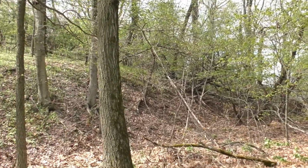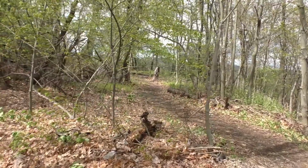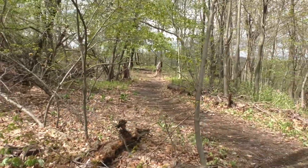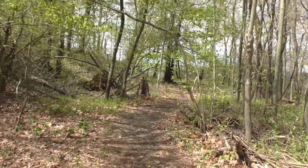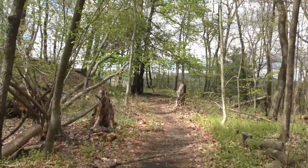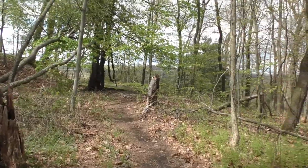Now, like I said, this looks like this would be a dugout here, or how should I say, a flat area, just by the way the land comes down here, that this would have been the railroad bed for the gravity-fed railroad. I'm just going to walk around here a little bit more and see where this takes me.